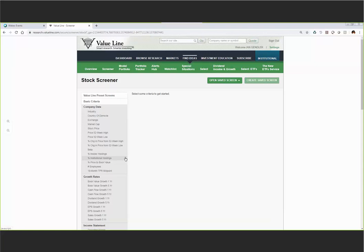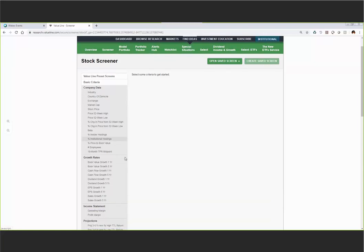There are loads of risk measures out there that Value Line offers, and I'm going to focus on our time-tested safety ranks. The safety ranks measure the total risk of a stock and are arranged on an easy-to-understand 1 to 5 scale, with 1 being the most stable issues.